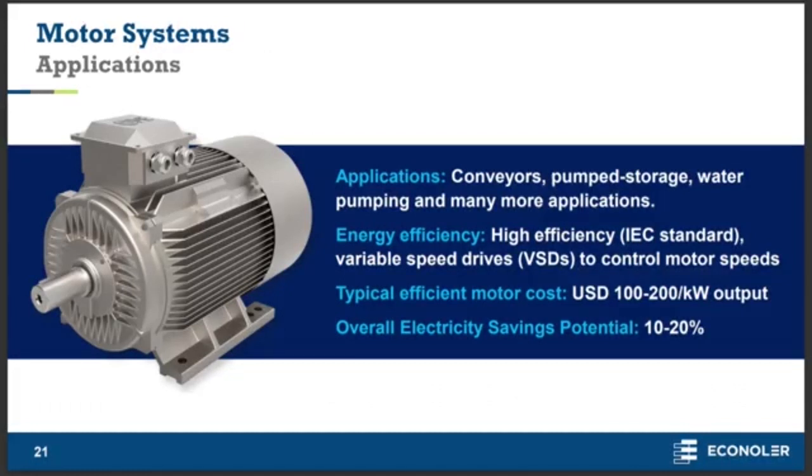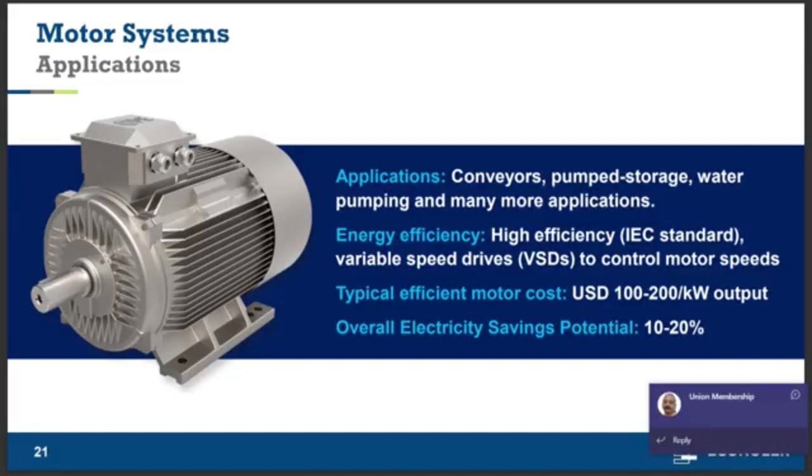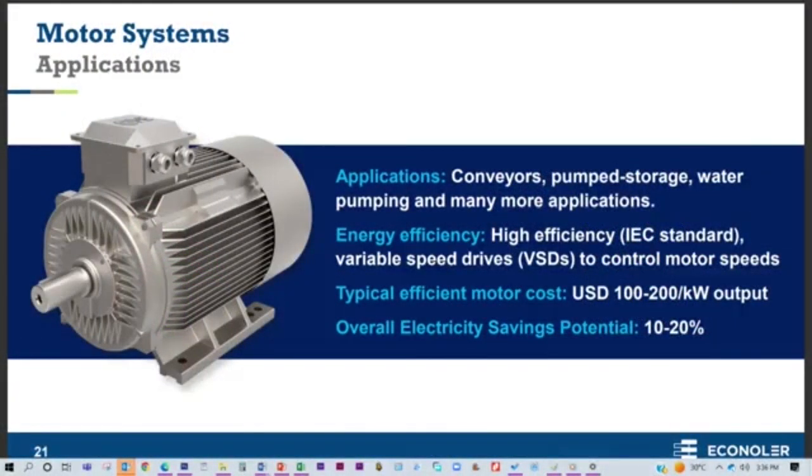Motor systems. We can look for motors that are used for different applications. In terms of energy efficiency, they're usually rated using the IEC standard. You can also implement variable speed drives to control motor speeds. So we have here typical efficient motor costs, and then savings potential, which is when including both motors, variable speed drives and better controls for motors. Next.